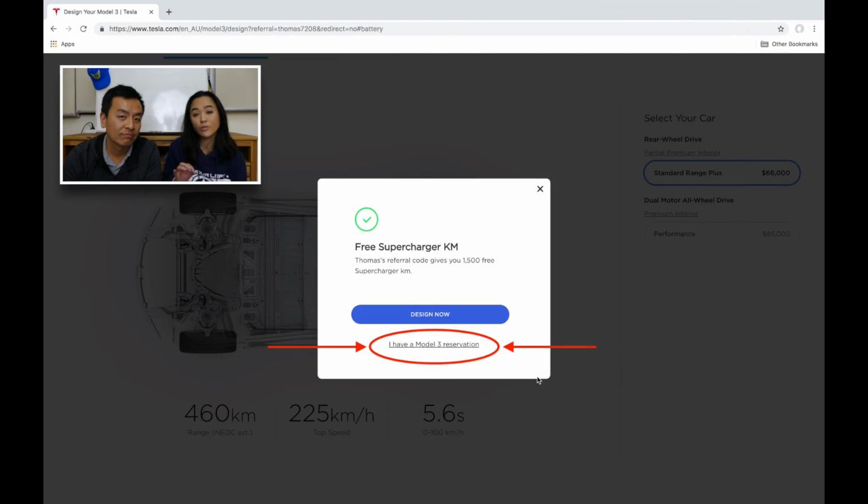Yep. And I guess the other thing was that the link, if you were already a reservation holder, was actually pretty tiny. So if you're super keen on ordering that Model 3 of yours, make sure that you're logged in before you do it, and don't just go through the process without logging in first. Absolutely. Take time to have a look at everything. Yep. No rush. It will still be there.